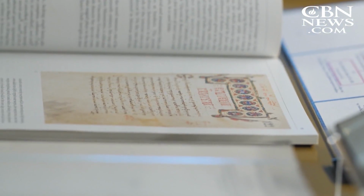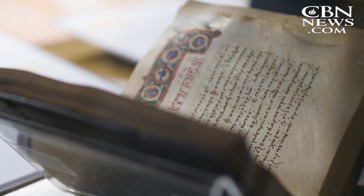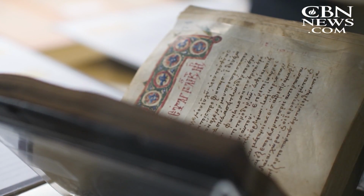These are the inheritance of all of humanity, right? The history of the Bible and how it's been preserved. And for being more than 1,000 years old, it's in pretty good shape. Yes, it's parchment, which as long as it's properly cared for, will be preserved for a very long time.